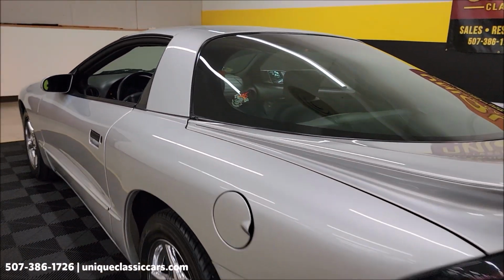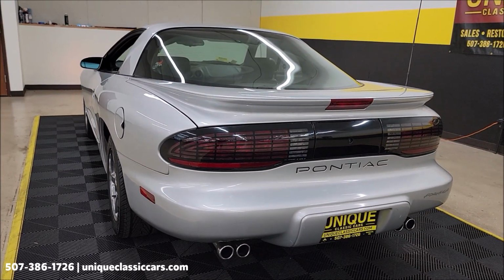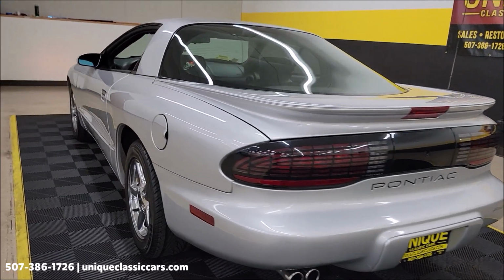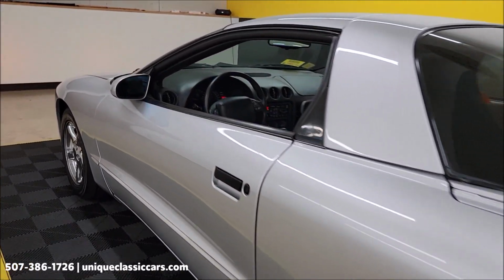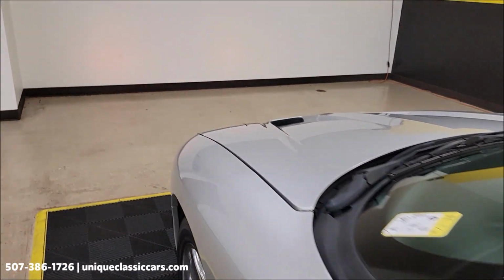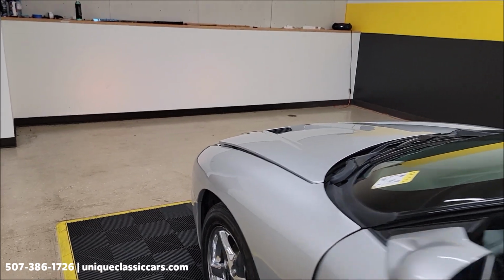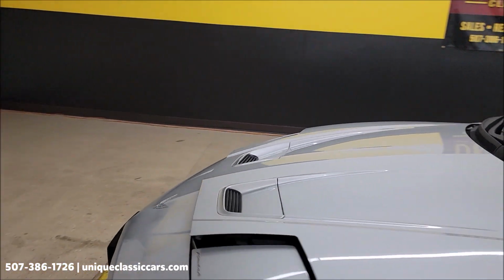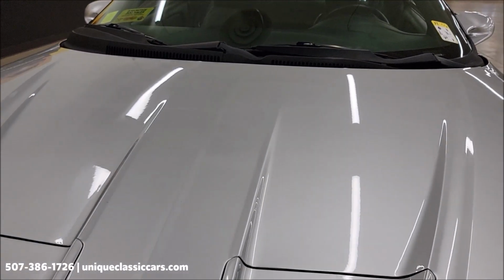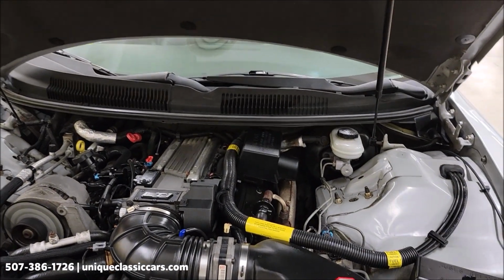Slip around to the back. Sounds as you'd expect. LT1 V8. Slip up to the front. I'm going to pause this a second. First of all, let's get this hood popped. May be able to get this one one-handed. Let's see if I can do this easy enough or if I need to pause it a second. Easy one. All right, hood liner.